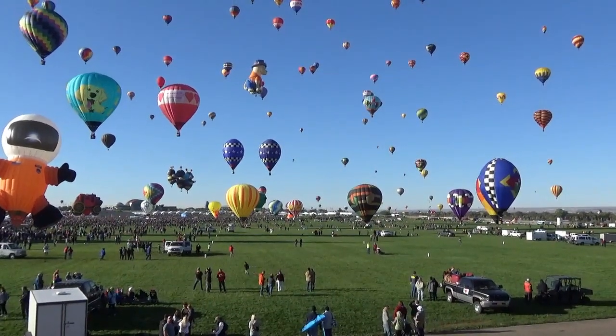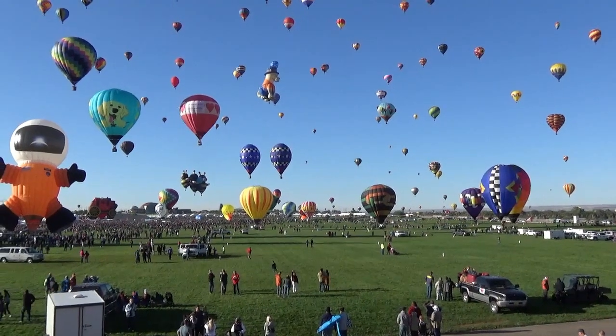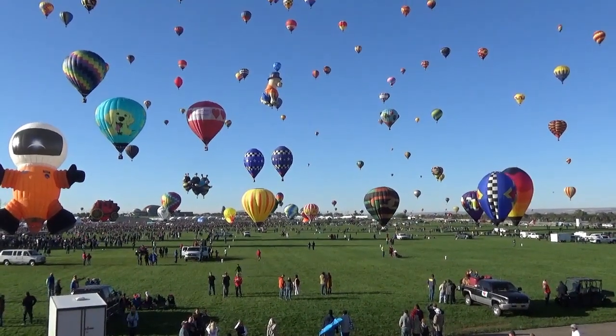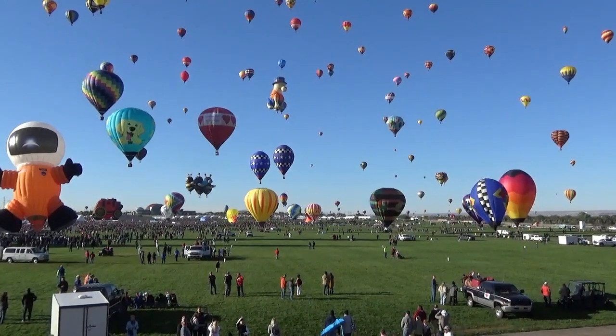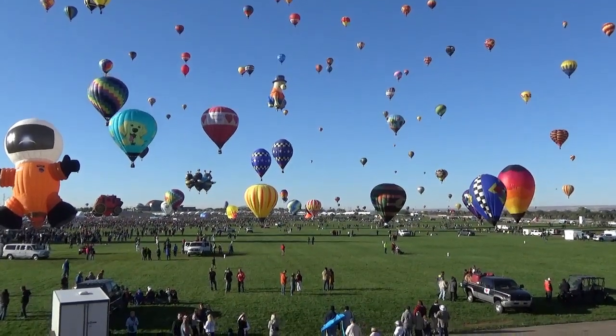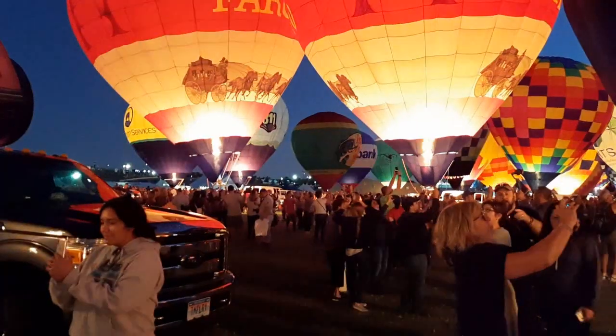So I would recommend if you've got folding chairs, take them with you, because once you go out there and you start watching all the balloons and stuff, staying there for up to 4 hours gets a little tiring, so you might want to take your chairs with you. And at nighttime, I'd recommend taking a flashlight with you as well.